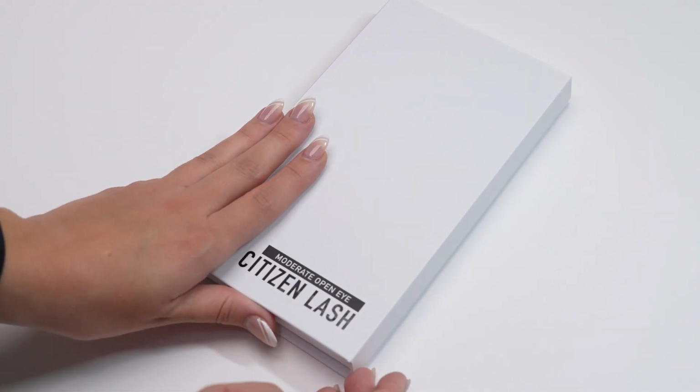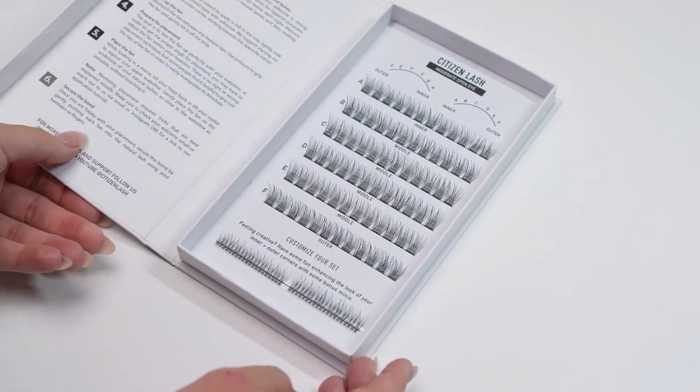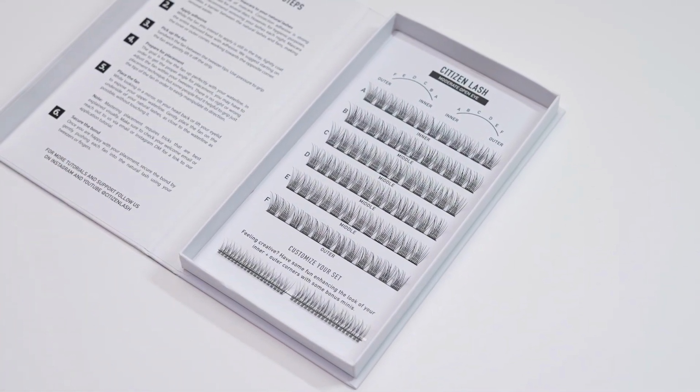Now, when it comes to offering them as a service, let's talk about that so you can see how much money you can make. When you look at each individual tray, you're going to get 7 complete sets out of that one tray. In fact, you can sometimes get more and sometimes a little bit less. It really depends on how many fans can even fit on your client's eyes and how you work with them because they are very versatile.